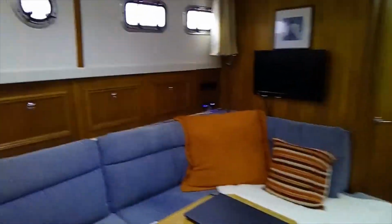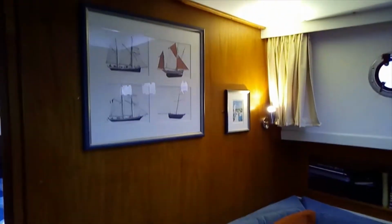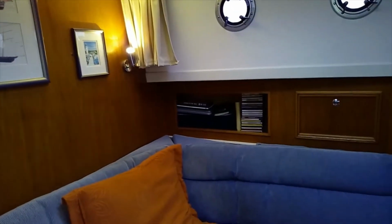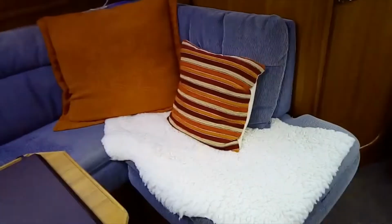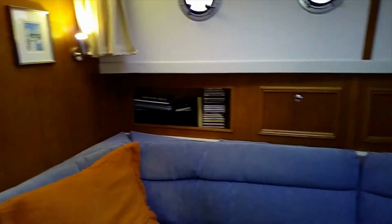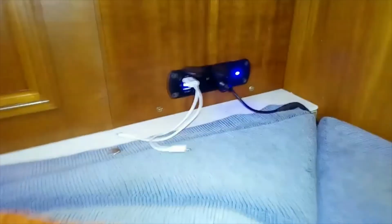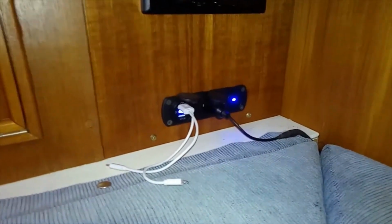So yeah, got a few lights on at the moment because it's a bit all dark and grey and rainy and windy. So yeah, storage underneath all of those seats there. A little bit inaccessible because you've got to take the cushions away. Storage lockers all along the side. The TV is a 12-volt one, so that just plugs into the 12-volt sockets there. I put those in. I haven't really done very much.